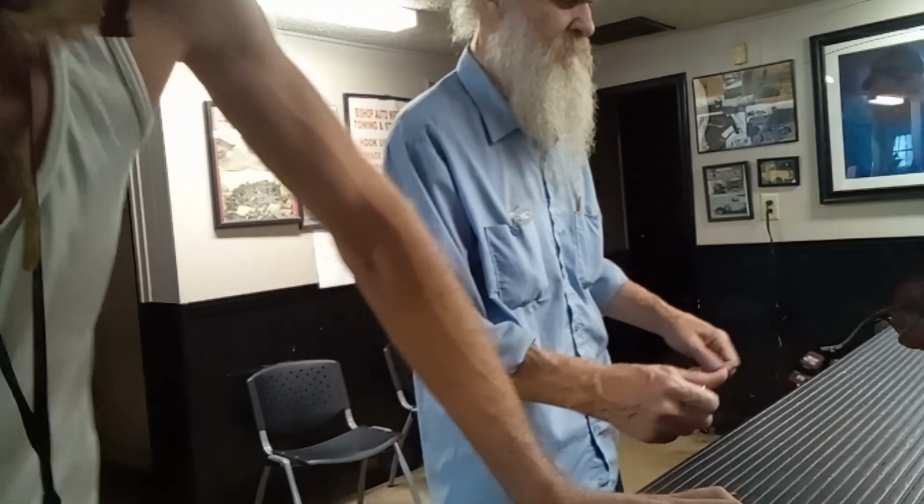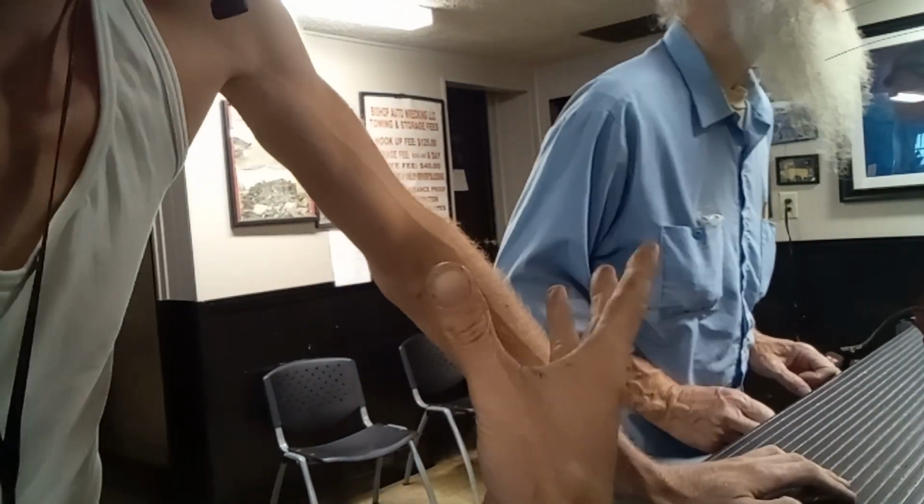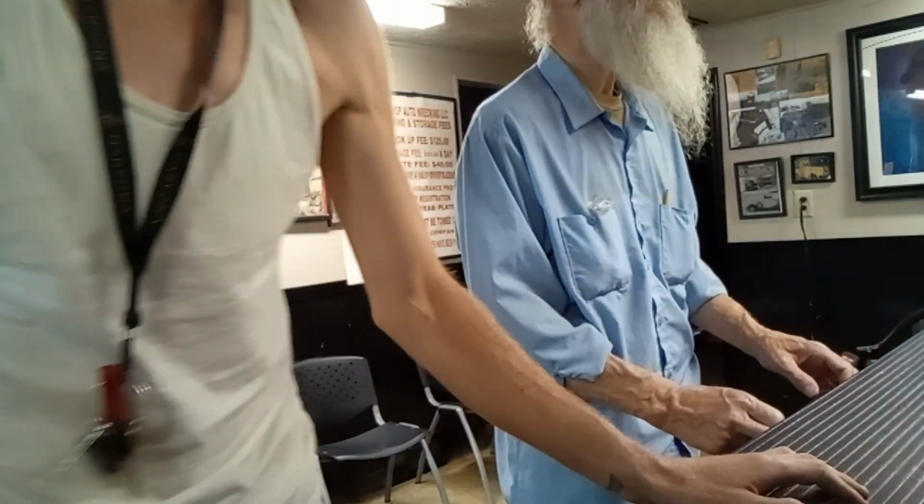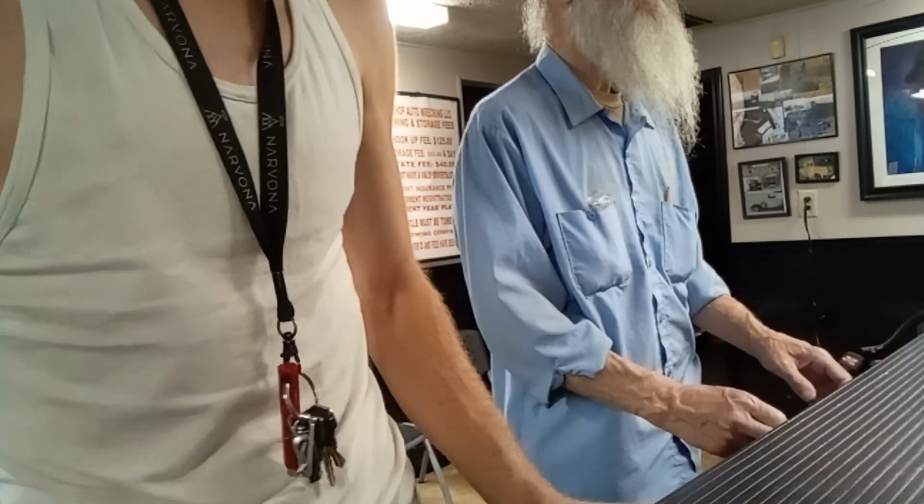They're worth what I'm doing with them. They're worth the headache. It's worth the frustration of pulling the drivetrains out and all that.